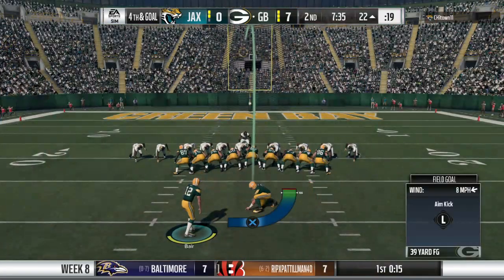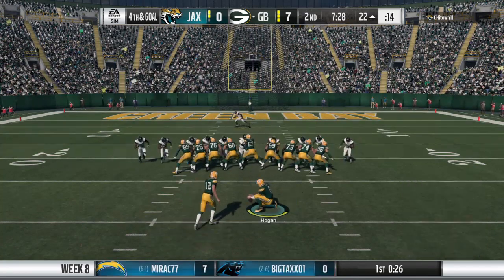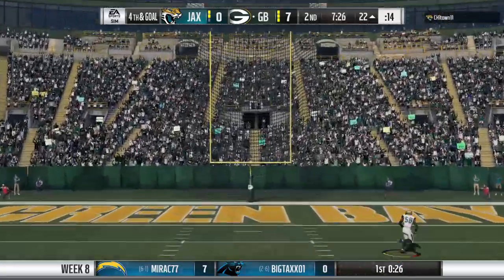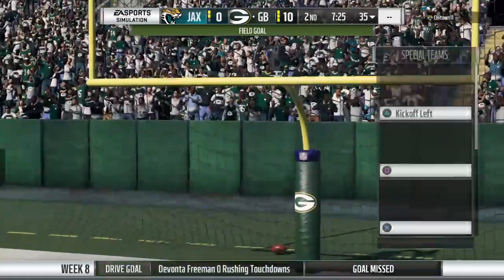So now the Packers turn things over to the special teams crew. They're on for the field goal try. And this a 39-yard attempt. And his kick is indeed good. And the lead moves to 10-zip.